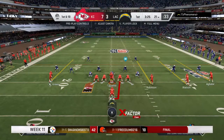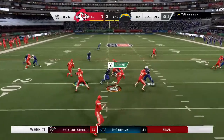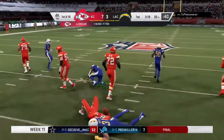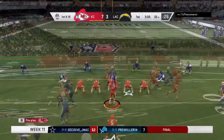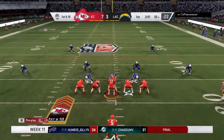As always. Here we go, D. Here I come. Now a carry by the third-year man. This is Austin Eckler, and he's got it past the 30 before he's hit and dropped. An 11-yard pickup, and it's enough for a Chiefs first down. So they'll come up 1st and 10 now from the 33.